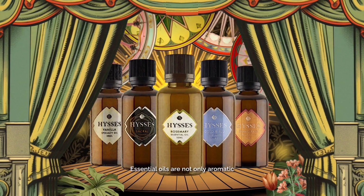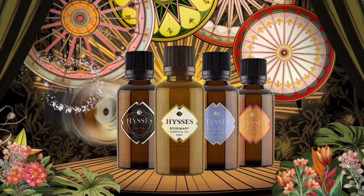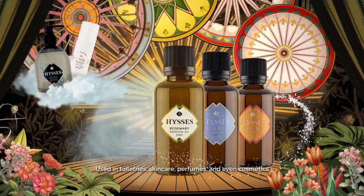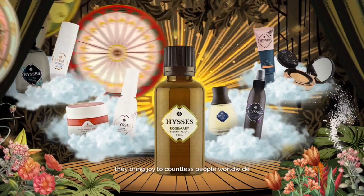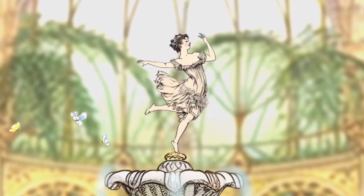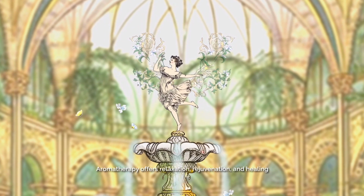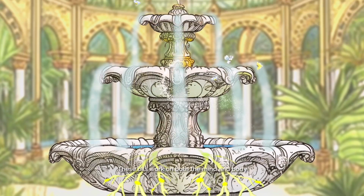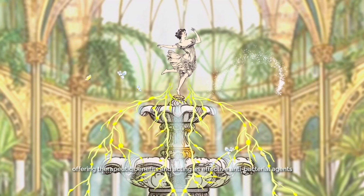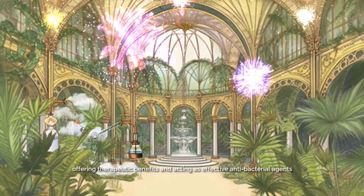Essential oils are not only aromatic, but they are also incredibly versatile. Used in toiletries, skincare, perfumes, and even cosmetics, they bring joy to countless people worldwide. Aromatherapy offers relaxation, rejuvenation, and healing. These oils work on both the mind and body, offering therapeutic benefits and acting as effective antibacterial agents.